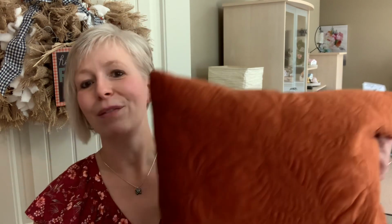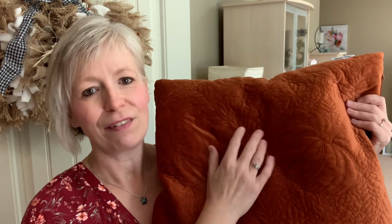So a few weeks ago, I hauled some beautiful fall pillows from Homesense. I have them right here actually. Aren't these just so pretty? They actually have this kind of embossed or embroidered pumpkin shape in them, and they're so soft. Oh my gosh, you guys, these are my favorite pillows. I love this color. It goes so well with the pumpkins that I just picked up from Dollar Tree.